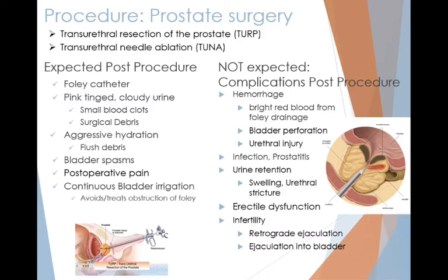You don't want that Foley that's already placed to clog, because they know it's going to swell and they know it's going to bleed and they know it's going to drain debris. If that gets clogged up, we have no way of really keeping urine flowing. So continuous bladder irrigation will either be done proactively to avoid it, or will be done if you do have obstructions of the catheter. Continuous bladder irrigation is just going to continuously put sterile saline into the bladder to allow the bladder to flush.